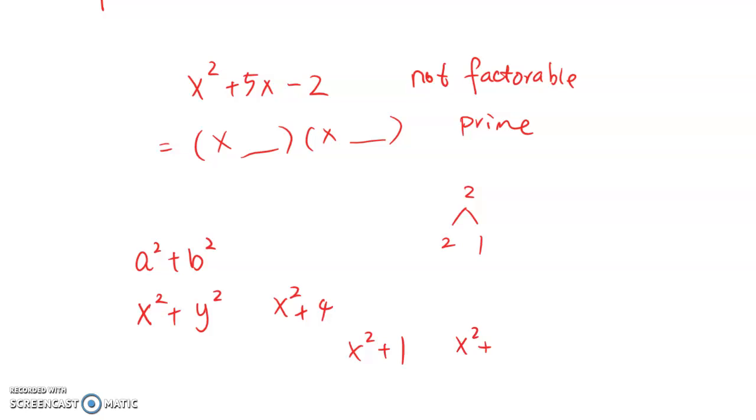x squared plus 3, that's also prime. None of those are factorable.